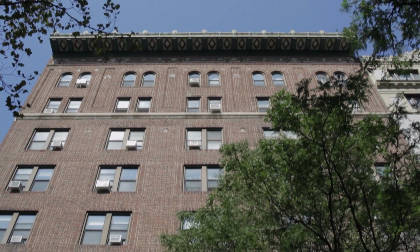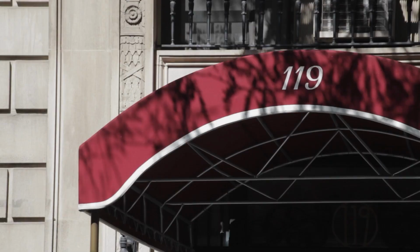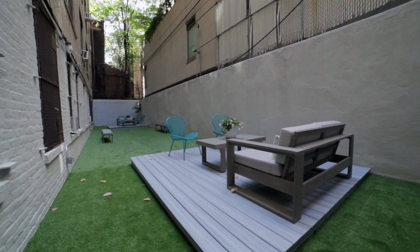119 West 71st Street is an impeccably maintained 1916 New York Cooperative with a resident manager, full-time porter, state-of-the-art fitness center, garden courtyard, bike and personal storage, and central laundry room.